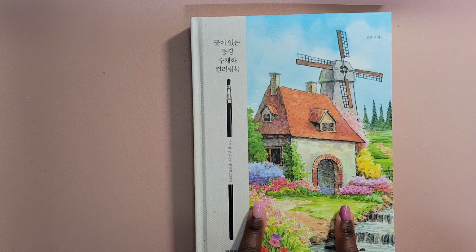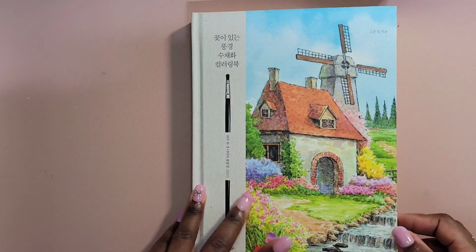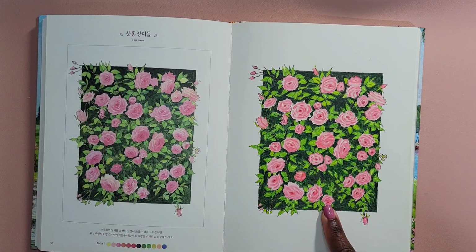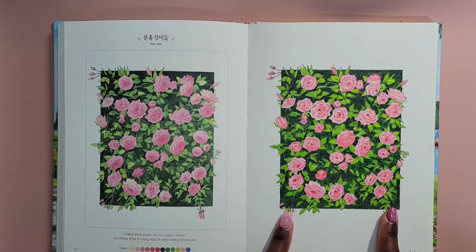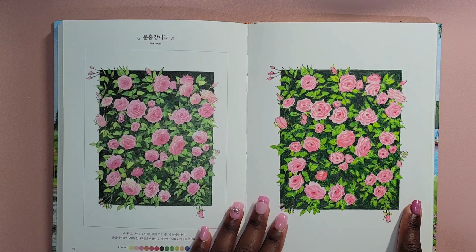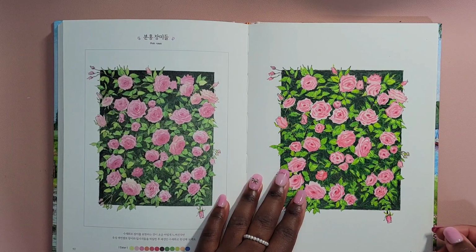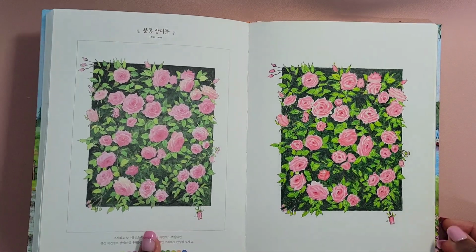Next, I worked in this flower landscape coloring book by Go In John, and I did this page, this one. So this is a page of pink roses, and this is the reference, and this is what I colored. So I used watercolor, and then I used colored pencils. And initially I was quite scared. I didn't think I would be able to color it in to make them look like roses. So this is how it looks uncolored, and this is the colored version.